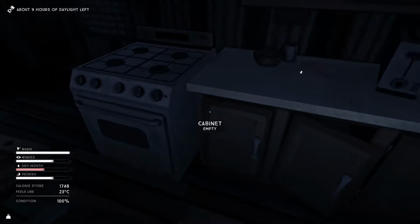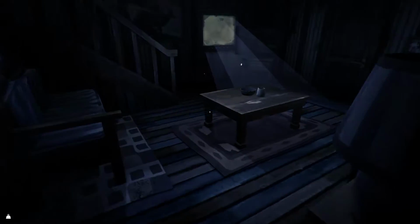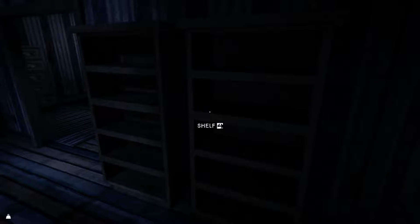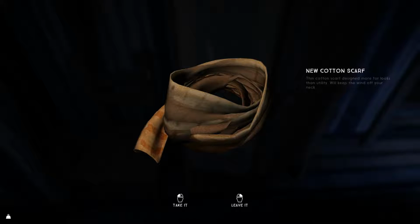Really, the logging cabin, or the logging trailers, we kind of skirted by on our way here because we didn't have time to stop and didn't have any inventory space left to carry anything anyway. So maybe this isn't such a great place. I could have sworn this place had a fireplace.